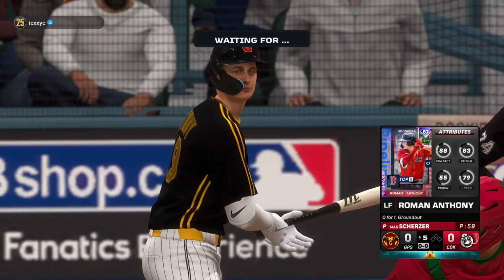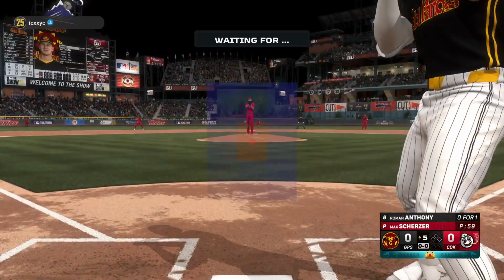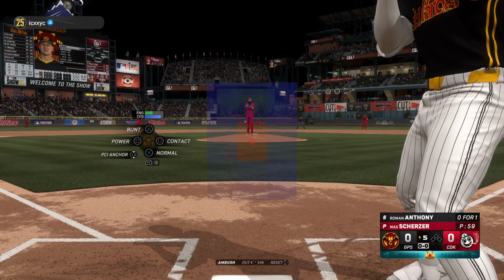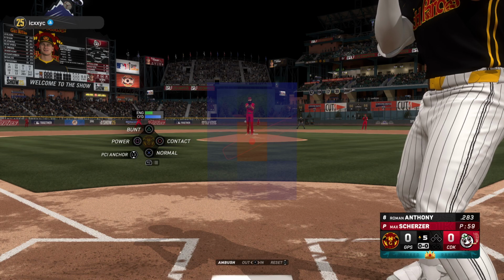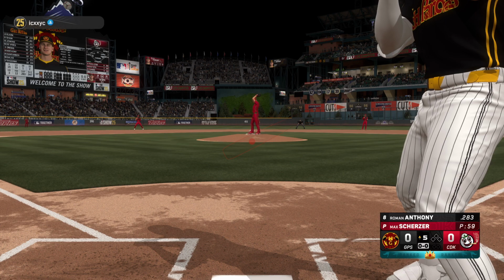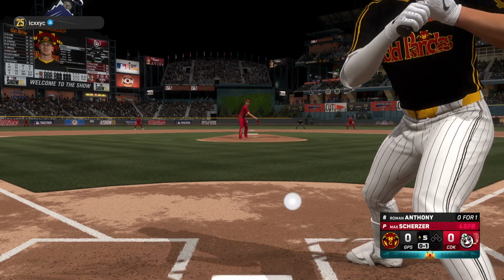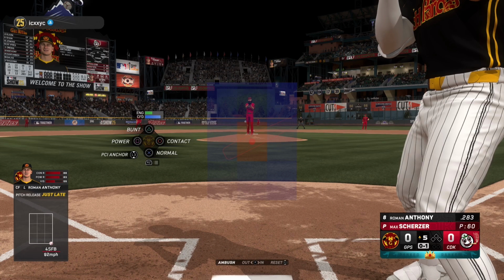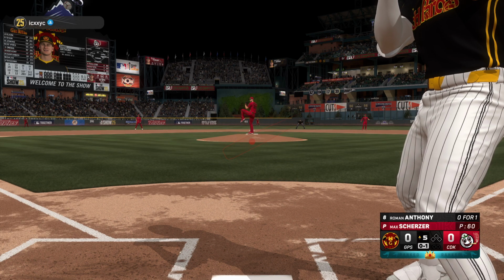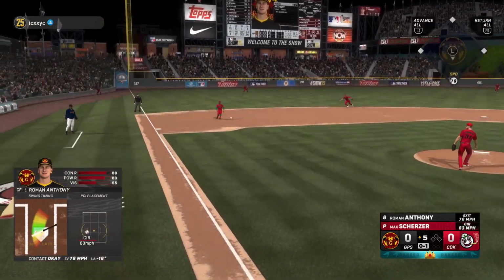Back here in Denver, now the left fielder, Roman Anthony. Scherzer back to work. In there at the knees. And it's 0-1. Well, these players just lacking discipline at the plate in this ballgame. Chasing pitches has been a big part of the story. We've seen it quite a bit today. It's been tough for them to make contact at times, and it just doesn't look like they're seeing it very well as a group.